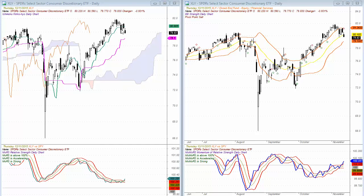Into some of the sectors, and on a relative basis, the consumer discretionary sector has been one of the better performers in the recent past. It has moved up above the 100% level today and is in the leading quadrant, and the tone of the relative strength is actually moving higher, even though we see a change of trend. And this is in contrast to a very strong selling day in the overall equities market, and the selling here obviously hasn't been as strong as we saw in the overall market.